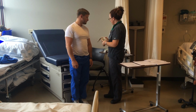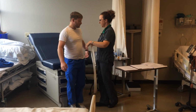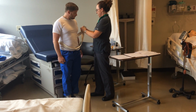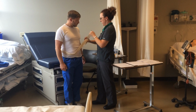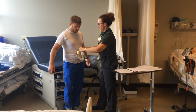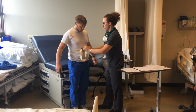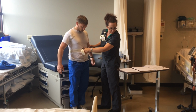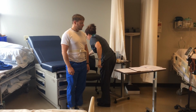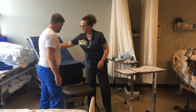Okay, and the gait belt. Now, Chris here does not need me to use the gait belt because he is steady and just fine, but I'm going to need to demonstrate that I know how to do this for this skill check off. And I wish I had a chair that did not have wheels on it, because that's a little difficult. But I'll put it up against something so that it doesn't roll away from you. What I'm going to be doing is assessing whether you need assistance, how well you move, and that kind of thing. So, I'll ease you down to the chair here.